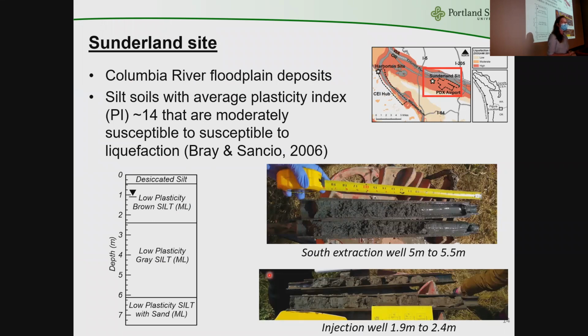The site is on Columbia River floodplain deposits, and we found that our soils were fairly uniform silt soils with an average plasticity index of about 14. And this was important because it meant that our soils were considered moderately susceptible to liquefaction with this plasticity index.